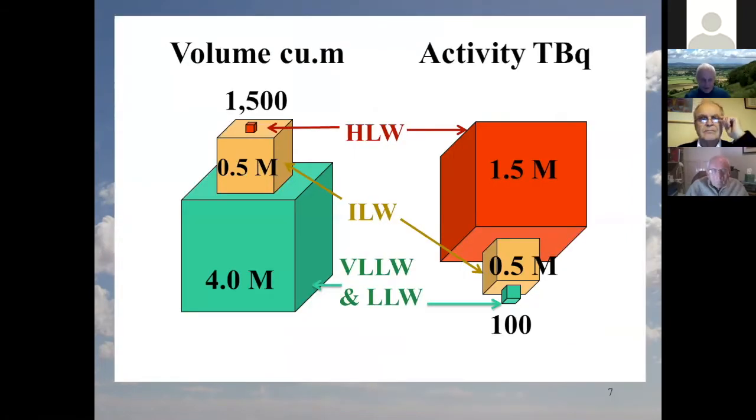As for what this waste is, well, this diagram tries to give you some idea of waste volumes and waste activity. And it's all drawn roughly to scale, with volumes shown on the left-hand side and activities in terabecquerels. Tera is 10 to the 12 becquerels, and a becquerel is one disintegration per second, so it's a tiny, tiny unit. And what you see is that the high-level waste, this is the heat-generating waste that comes essentially from nuclear fuel, represents a tiny fraction of the overall volume. But when you look to the right, it represents the majority of it in terms of activity. And similarly, at the other extreme, you have low-level and very low-level waste, where you've got 4 million cubic meters of the stuff, but it only represents 100 terabecquerels. It's quite a small amount of radioactivity compared to the total.